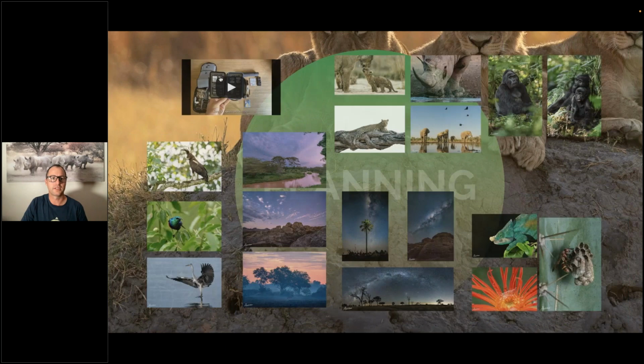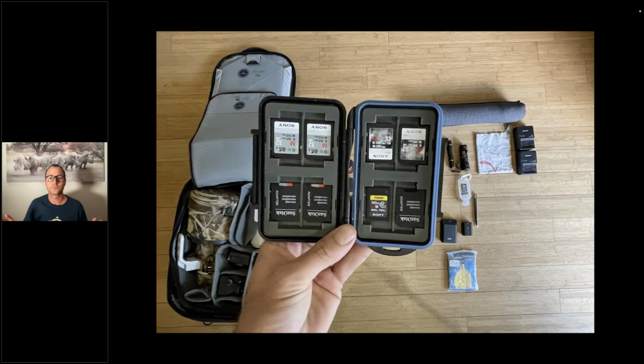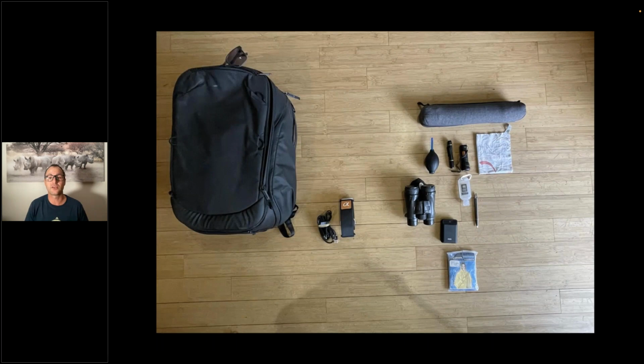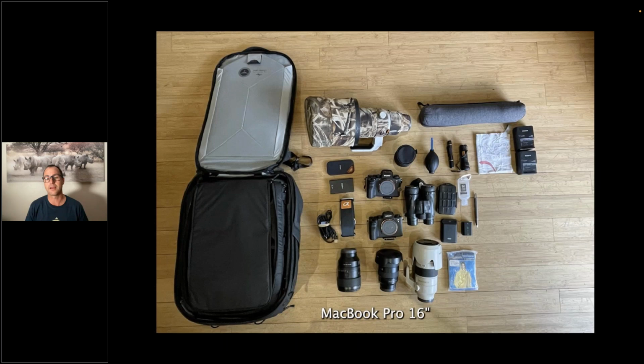So this is me packing my bag for a typical safari. There's a lot of things that go into one little satchel, and that goes in my carry-on. And obviously carry-on weight is limited, so I have to look very, very strong as I'm walking through, because my camera gear weighs a fair amount as we're going along.